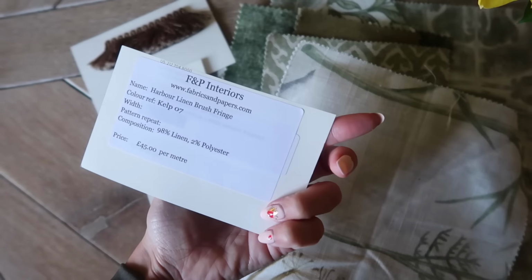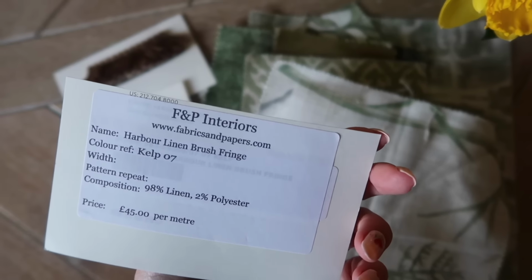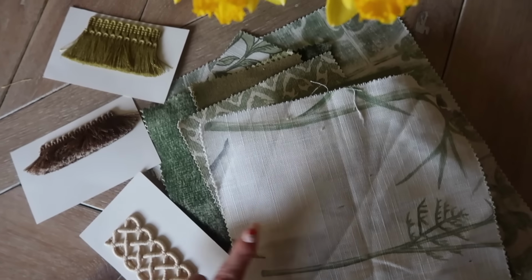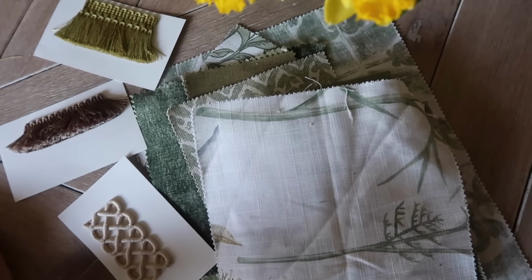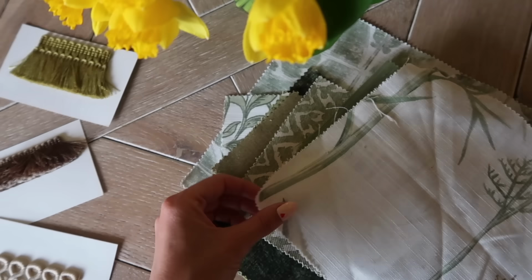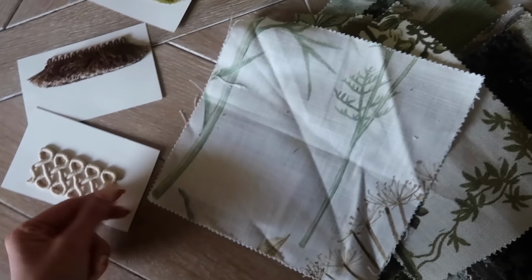I think these are all Samuel & Sons? Maybe not. This is my order of samples from a company called fabricsandpapers.com. They had a really gorgeous selection, and you could choose the vibe that you were going for. They had a whole section called English Country House, and that's where all of these came from. I always wish that they would send you slightly bigger samples, because without going back on the website, I can't actually remember what the overall pattern was.